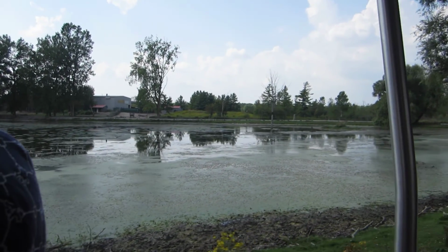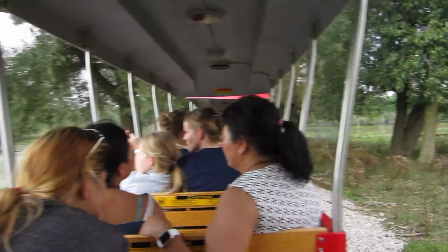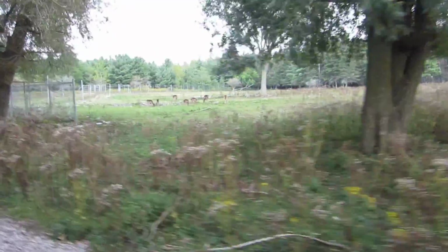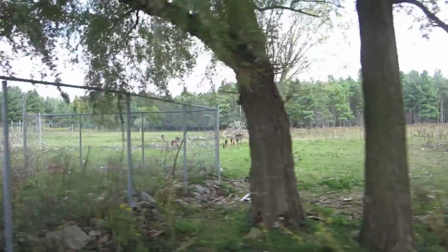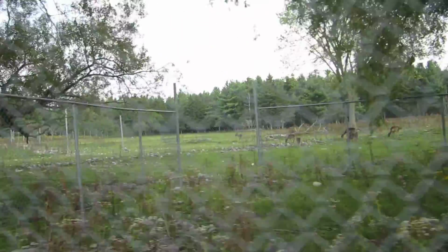Also coming up on the right-hand side here, these small deer are some of our fallow deer. Those are some of the young ones there. The fallow deer are native to Mediterranean countries, and the ones in this reserve are a hybrid between black and spotted fallow deer. And so they show a wide variety of coat colorations.